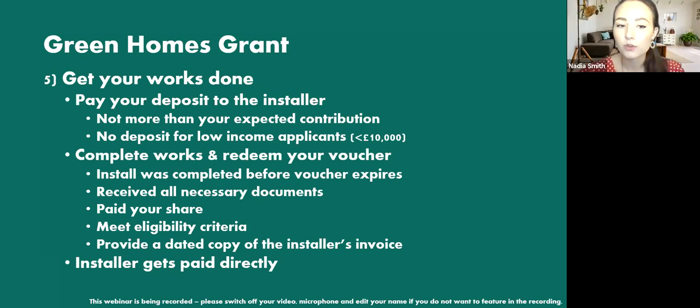You need to demonstrate that you've paid your share of the works that have been done. So that is the deposit and the rest of the money that you are paying for the installation. You need to also demonstrate that you've met the eligibility criteria, and you need to give the government a copy of the installer's invoice as well. And once you've done all of that, after the works have been done, then the installer will get paid directly for the work. None of the money will go to you as the homeowner or landlord.